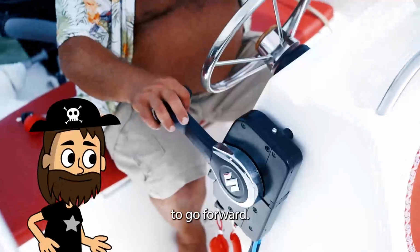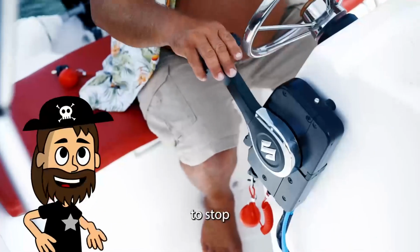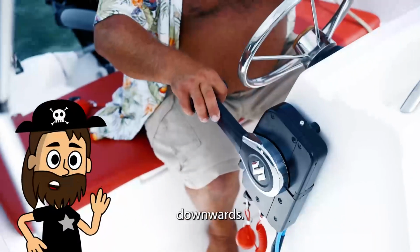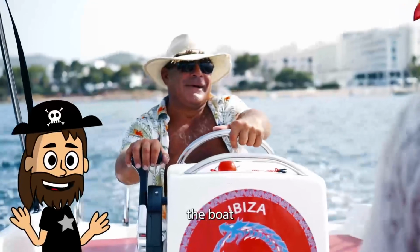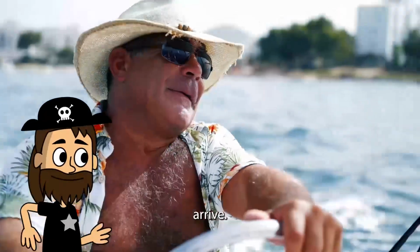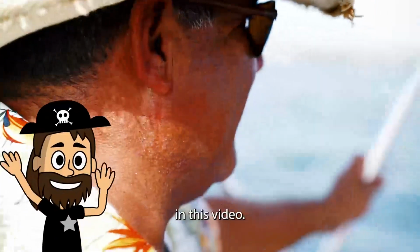To go forward, squeeze the trigger and move the lever upwards. To slow down to a stop and reverse, squeeze the trigger and move the lever downwards. Like mentioned earlier in the video, make sure that you have anchored the boat safely before switching off the engine. When you arrive, our sailing experts will give you a tutorial covering the topics that we viewed in this video.